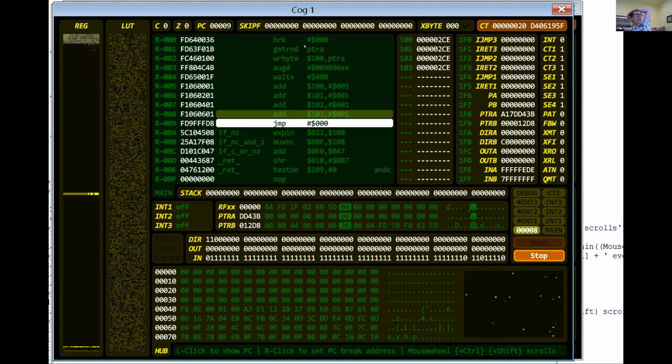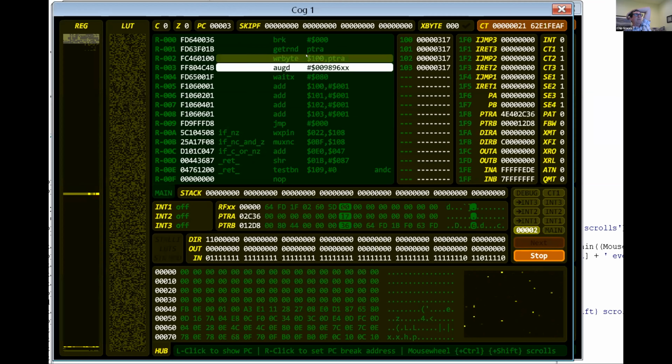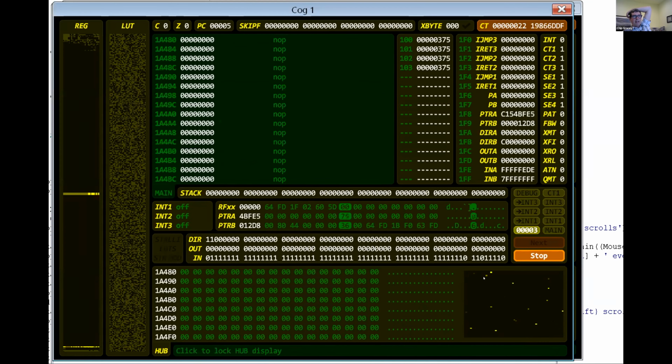So here it's getting a random value into pointer A. Here it's writing 100 to where that thing points. And here it's doing, I think, a delay of maybe 100th of a second or something. So what's happening down here is this is like a heat map showing where the changes are in the entire 512K of hub memory.